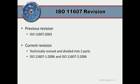So the next slide talks about revision of ISO 11607. The previous revision was in 2003. The current revision, what they have done is they revised it technically, then divided it into two parts. So now there is ISO 11607 Part 1 and ISO 11607 Part 2, and the current revision is 2006. Herb, would you like to add something?